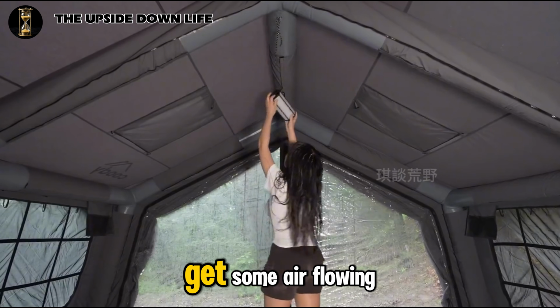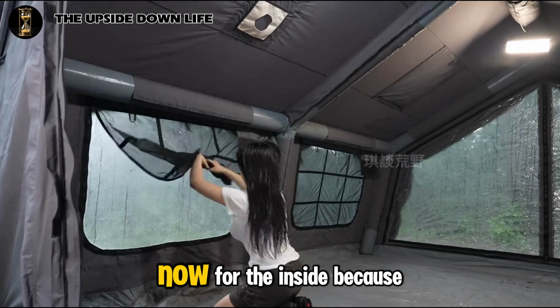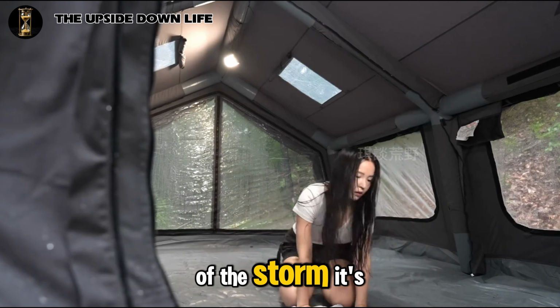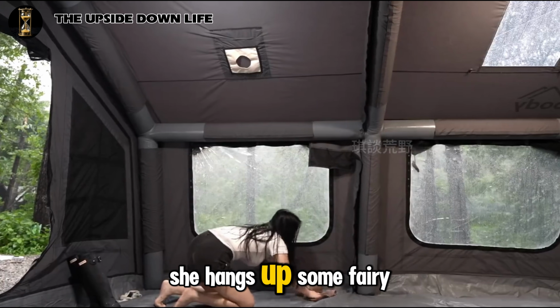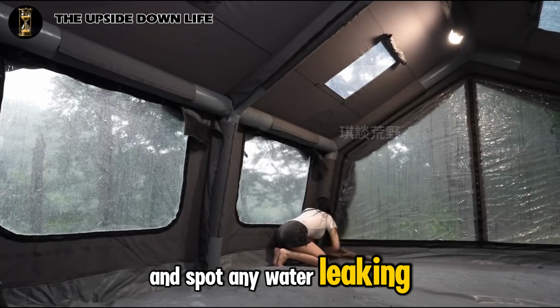She lifts the flaps to get some air flowing and swaps the windows for clear ones so she can enjoy the view. Now for the inside. Because of the storm, it's pretty dim in there, so she hangs up some fairy lights. Now she can check out the scenery and spot any water leaking in.